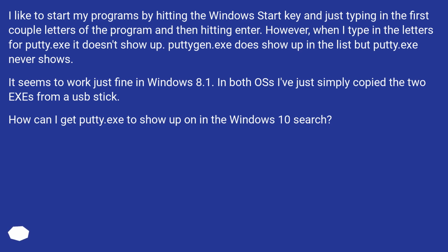However, when I type in the letters for putty.exe it doesn't show up. Puttigan.exe does show up in the list but putty.exe never shows. It seems to work just fine in Windows 8.1. In both OS I've just simply copied the two .exe's from a USB stick. How can I get putty.exe to show up in the Windows 10 search?